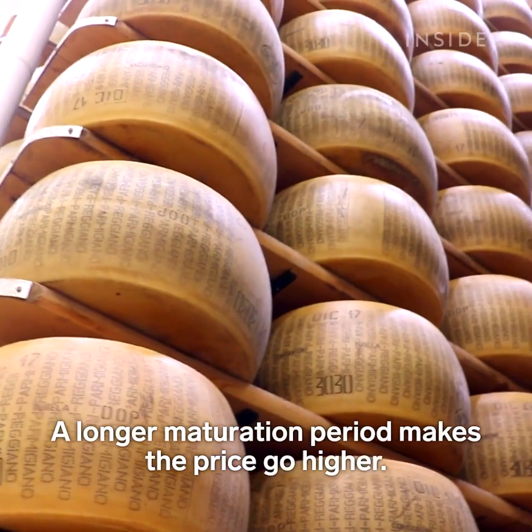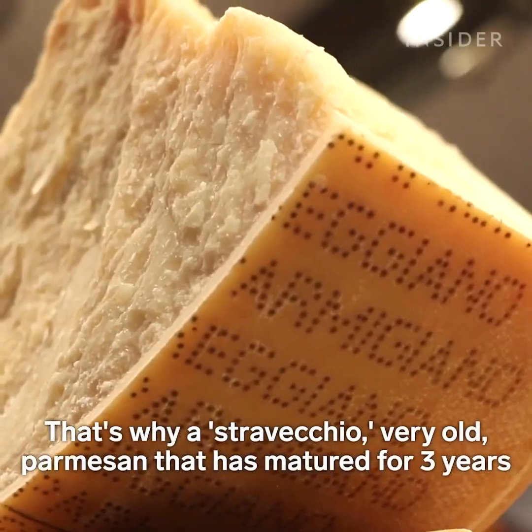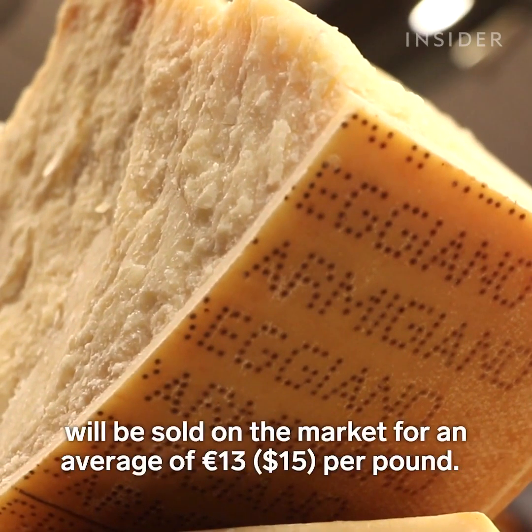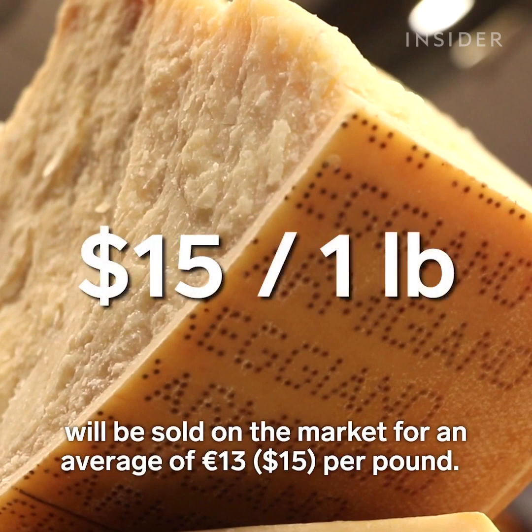A longer maturation period makes the price go higher. That's why a Stravecchio, very old Parmesan, that has matured for 3 years will be sold on the market for an average of 13 euros, that's about $15 per pound.